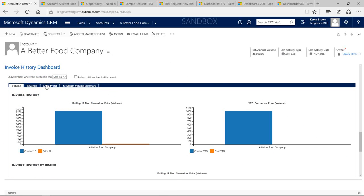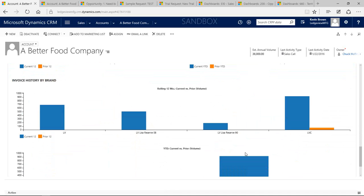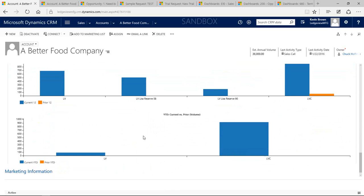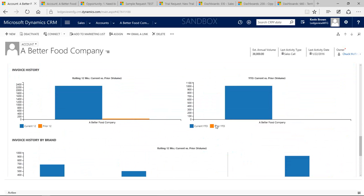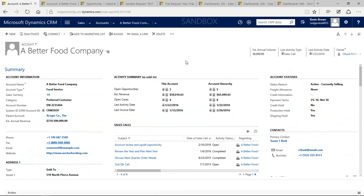And really, I'm showing in volume, but revenue and gross profit would be the same. And here we have the invoice history by rolling 12 months, and we can see what that volume has been, as well as year-to-date current versus prior year volume. Now, that's great, but if we scroll down here a little bit, now we can take a look at the invoice history by brand and what they've been doing. And again, we have our brands down here along the bottom, but then we've got the volume, current versus prior, and year-to-date, current versus prior. So very powerful information from a sales perspective, so I can see exactly what they've been buying from us, what brands we can recommend, what they have been buying, and what our competitor offerings have been as well.